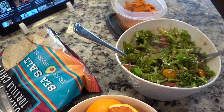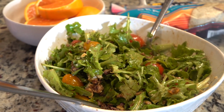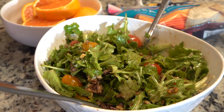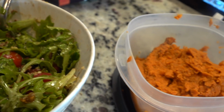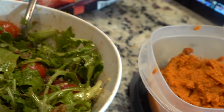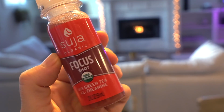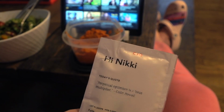So on this day, this was my lunch. I had a salad with some brisket that Dan had cooked in the mix. I also had a side of this homemade sun-dried tomato hummus with some orange slices and Siete chips. And then I also took a shot of this Suja Focus drink. And then I also took my Care of prenatal vitamins.